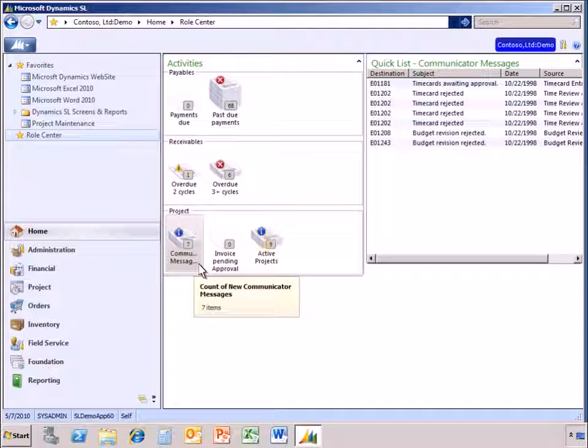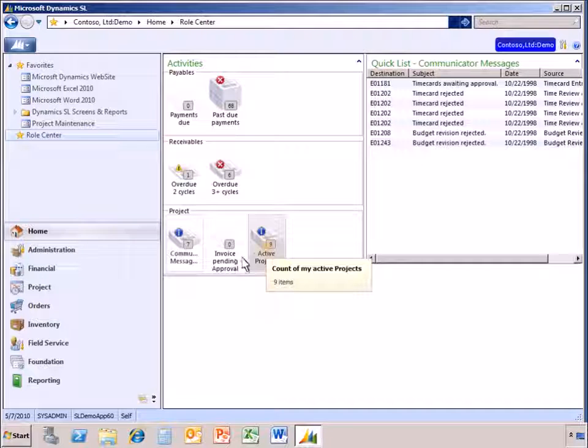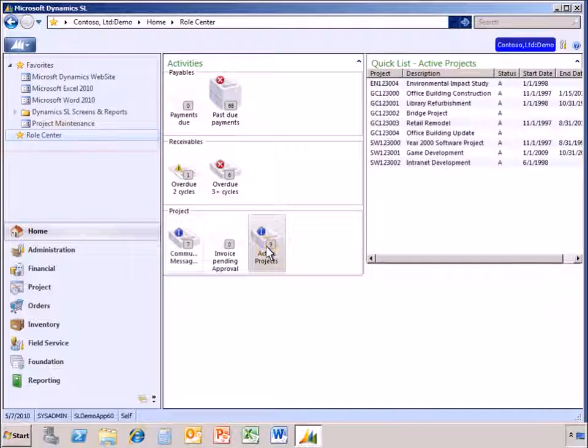Prakash likes to stay informed about all of his projects. He can quickly access key project tasks, such as time cards or invoices, that are pending approval, and a quick list of his active projects. Prakash has set up a list of his favorite applications and tasks in Microsoft Dynamics ERP, including some Microsoft Office programs, as well as screens and reports that he uses frequently.